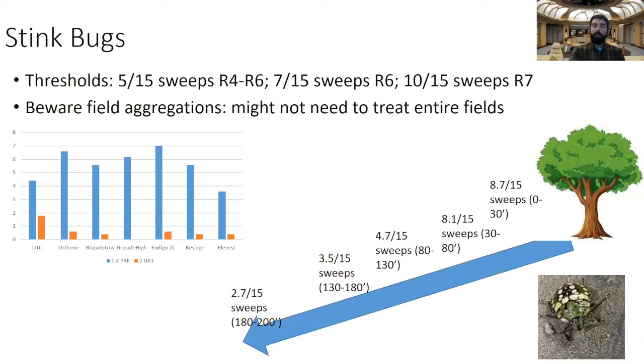Now, I did say you might not need to treat the entire field. In this trial, our first rep was right up against a wood line, and we averaged 8.7 stink bugs in 15 sweeps in the first 30 feet next to that wood line. But as you moved farther into the field interior, our second rep had 8.1. Our third rep starting to dip around threshold at 4.7.